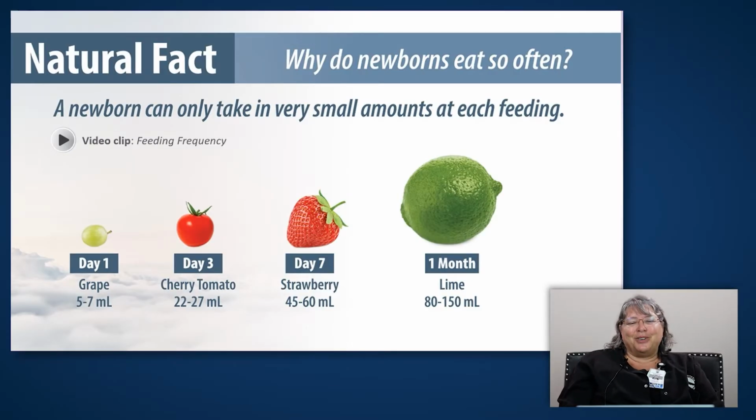This is a great picture of how big the baby's tummy is. And there's a video clip that you can click on to watch. Day 1, just the size of a grape. That's why that colostrum is just enough for the baby. By day 3, it's more the size of a cherry tomato, because you're producing more milk, so the stomach is stretching. Day 7 is the size of a strawberry. And by 1 month old, about 80 to 150 mLs. That baby's now drinking ounces.